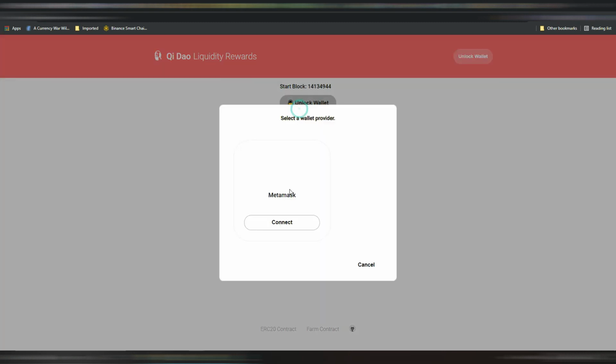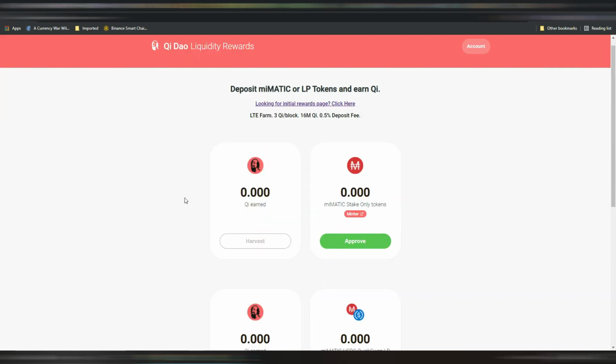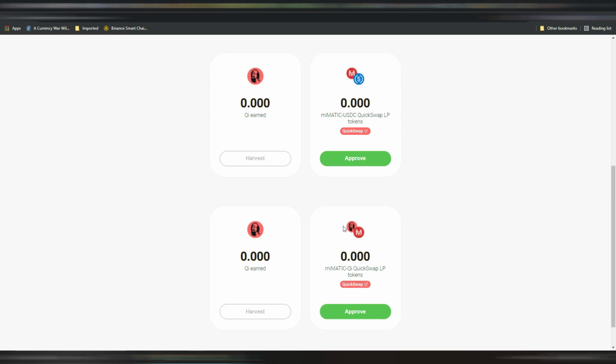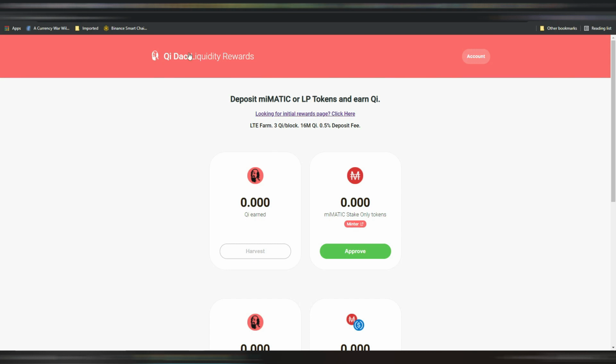And in rewards, you'll see we have 3 available pools where we can farm the QI tokens. We have a pool that only stakes MiMatic tokens only, so single-sided staking. We have one that's a liquidity pool token. When you participate in liquidity pools on the QuickSwap, MiMatic QI QuickSwap liquidity tokens. So you can participate in any of these 3 pools and you're going to be getting part of the tokens that are being distributed. Okay?